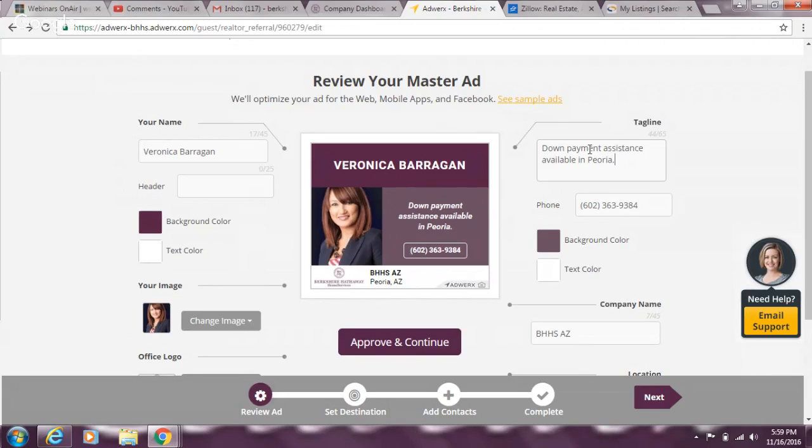So in my opinion, Adwerx is the best. This is the best way to use it. I don't think it's for lead generation, I don't think for anything else. This is all about branding and marketing. And if you already have a good email list, this is very, very powerful to stay on top of mind, because you're not just staying in front of them through Facebook. You're actually following them through the different avenues or the different searches that they do online.